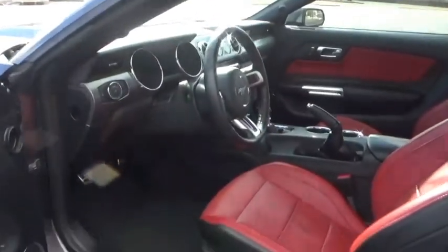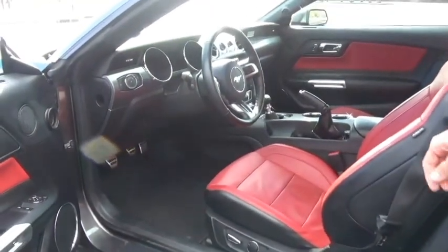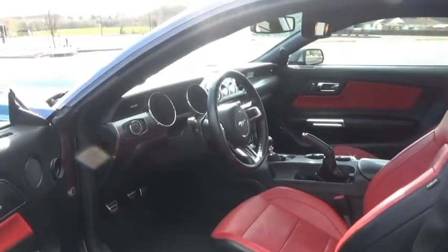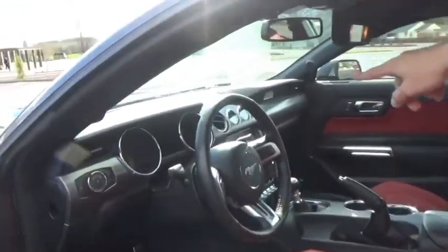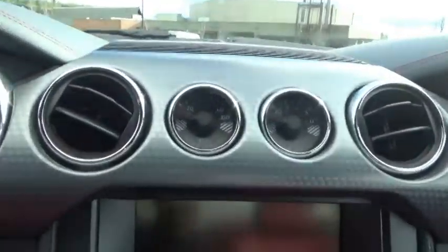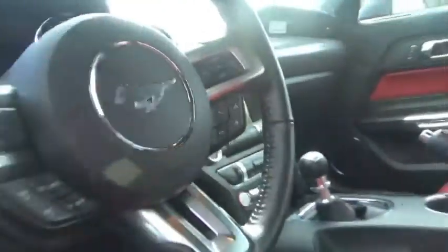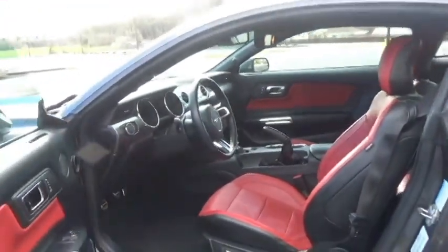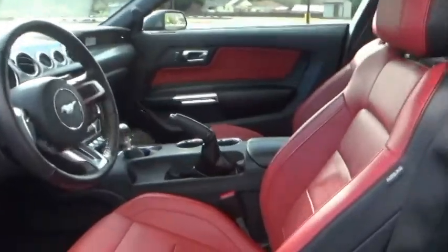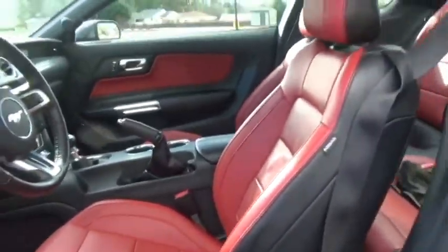Got the optional red leather interior, and as you can see, the performance pack does add those 2 gauges over there. Man, this is a beautiful interior. I've always loved the black and red two-tone.